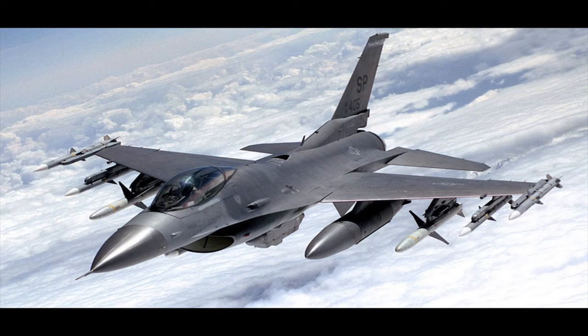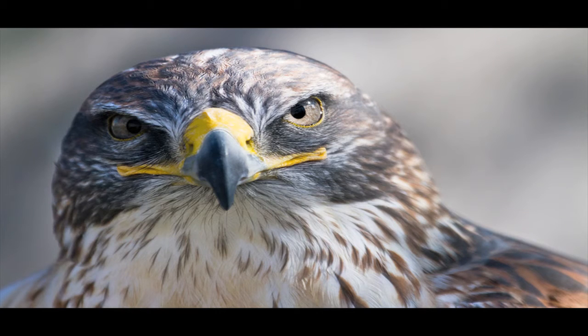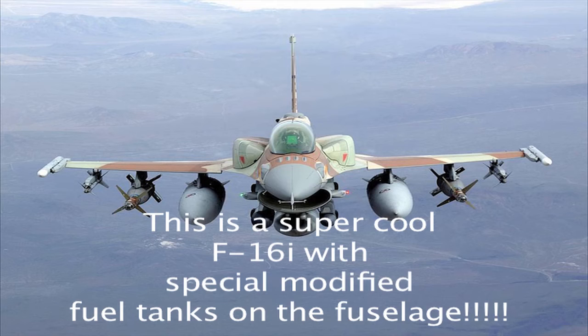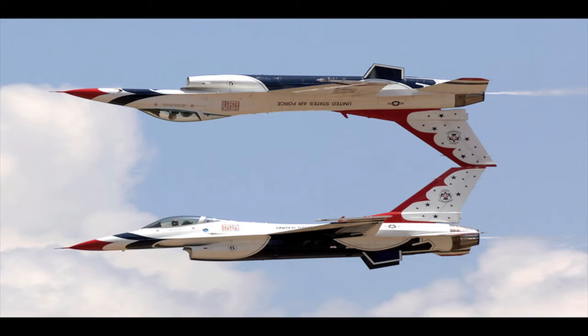So, some facts about the F-16. It was originally going to be called the Viper, but they changed it to the Falcon because they named it after the Air Force Academy's mascot. But a lot of the pilots still call it the Viper. So if you say, "Hey, is that a Viper that you're flying?" they're probably going to know you're talking about the F-16. F-16s also make up the Thunderbirds, which is kind of a fun thing.